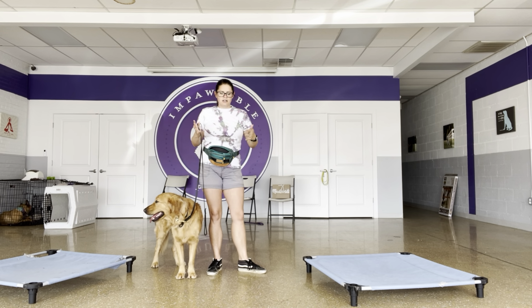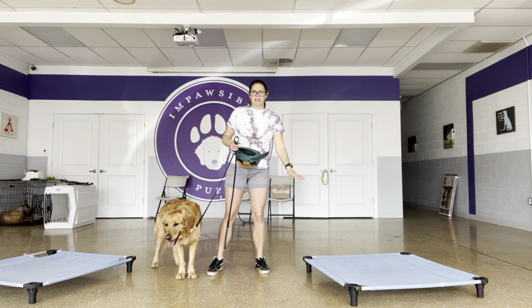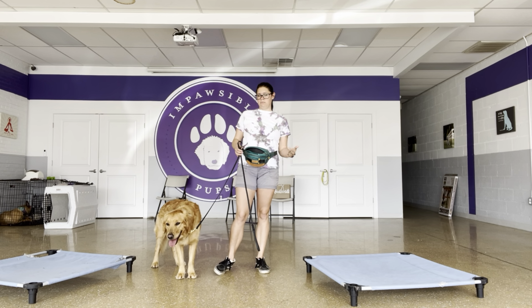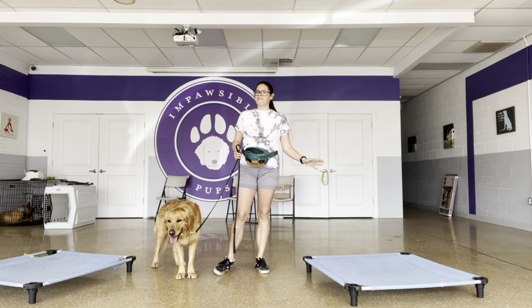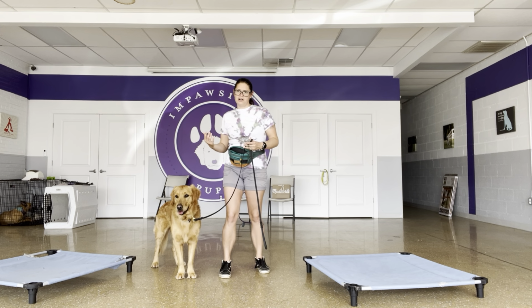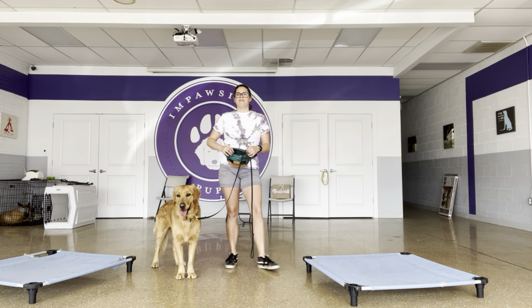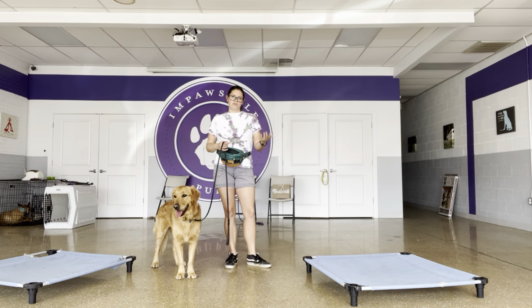For instance, we've been working on place commands. These right here were a really big deal for him initially. He didn't want to put his feet on them, which is not uncommon, a lot of dogs are like that. So we started out with him touching it, mark and pay him, and then we go into a sit, which I know he already knows how to do.